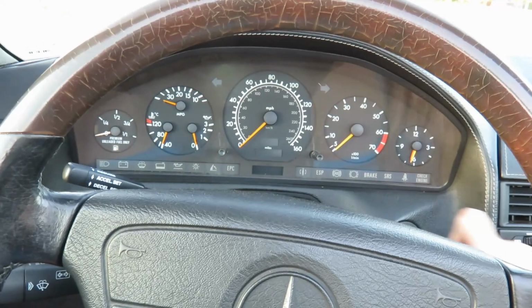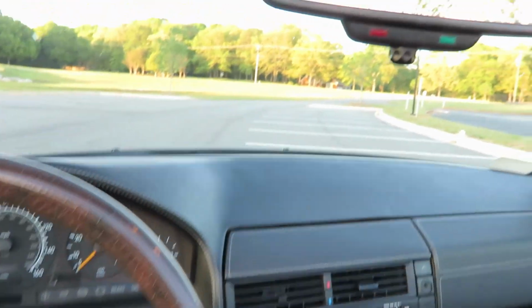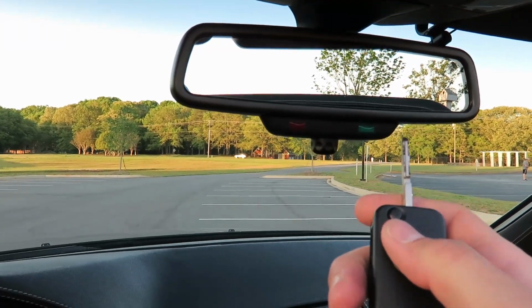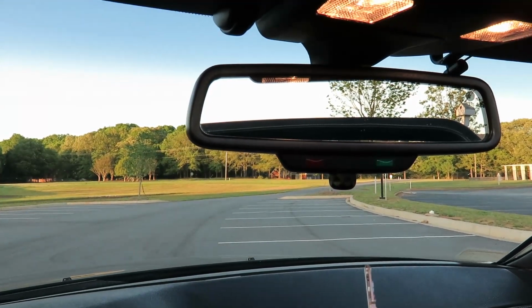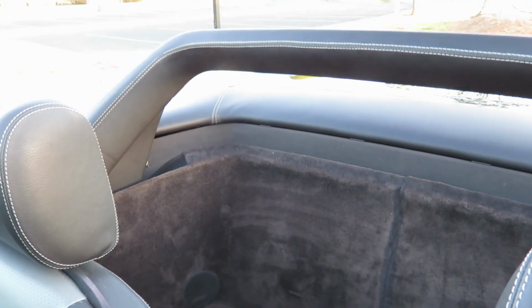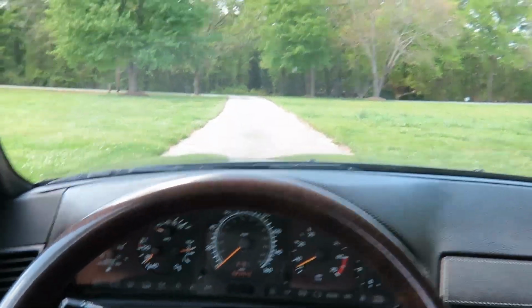And if we shut off the car, open the door, close the door, and use the remote. Everything locks, both doors, the trunk, the gas lid, the center console. Everything there works as it should. And let's go ahead and show the roll hoop works like it should. Now we'll show that the wiper and washer work.